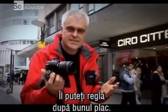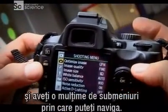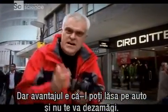This camera's endlessly customizable. You can customize sensitivity, you can customize how strong your colors are, and there are endless sub-menus you can go through. But I find the greatest thing about it is you can just set it to auto, and it's always on your side.